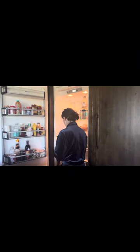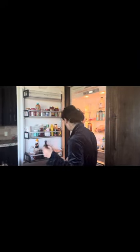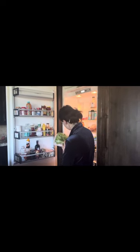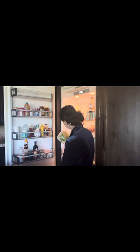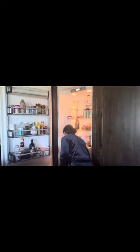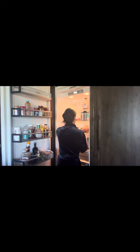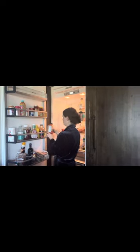Good. Yeah, no, that's not good. That's not good. This one looks okay. You can handle it okay. And the miso stuff. So we're good on that. This for Taco Tuesday. Let's see here.